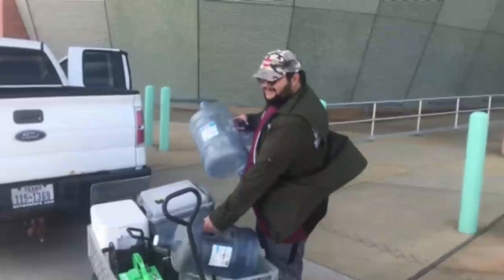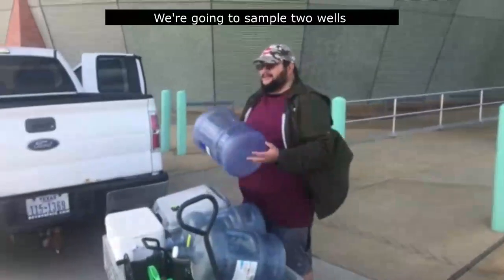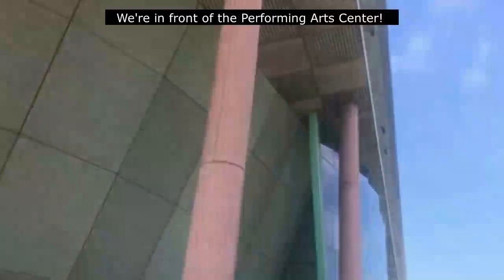Here's our main dog, Cody Lopez. What are we doing, Cody? Preparing a sample of two wells that the university owns, right here on campus. And where are we? We're in front of the Performing Arts Center.